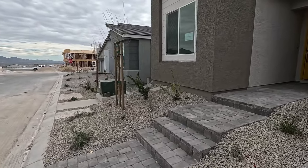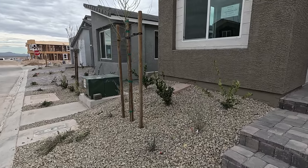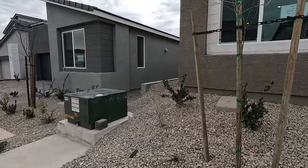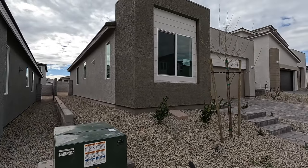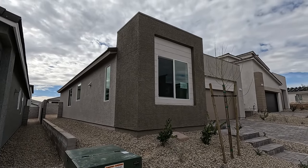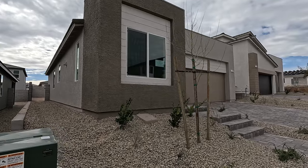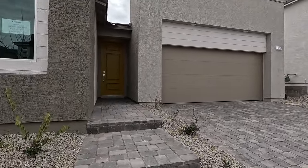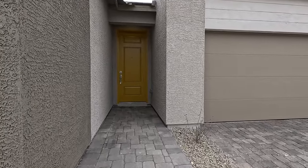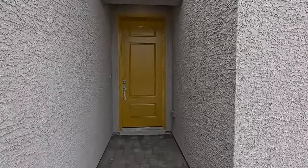Now the way they finish these homes, they put kind of seasonal bushes. Just want to take a quick peek around this side as well. Nice browns and beiges on this home. So modern with the flat roofs, or not flat roof, but the flat facade. Got the bright yellow door. Let's take a closer look.